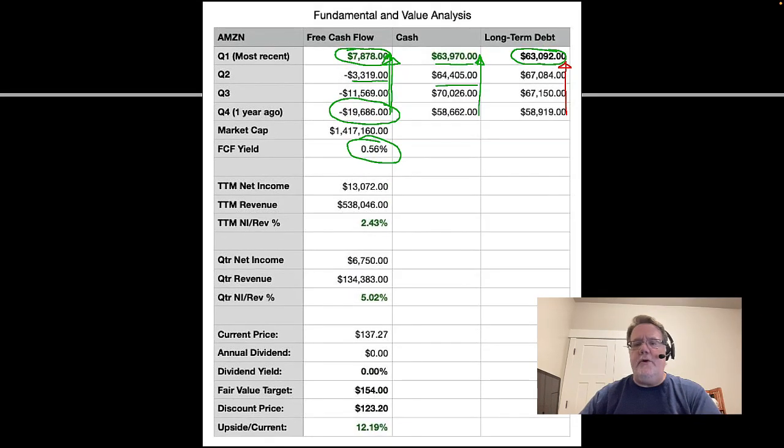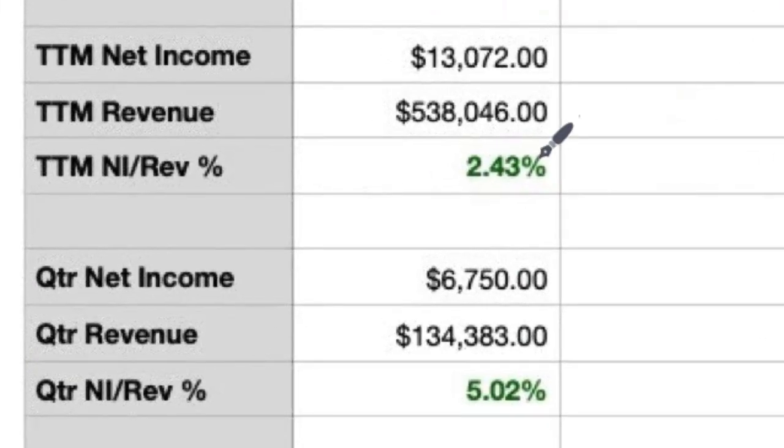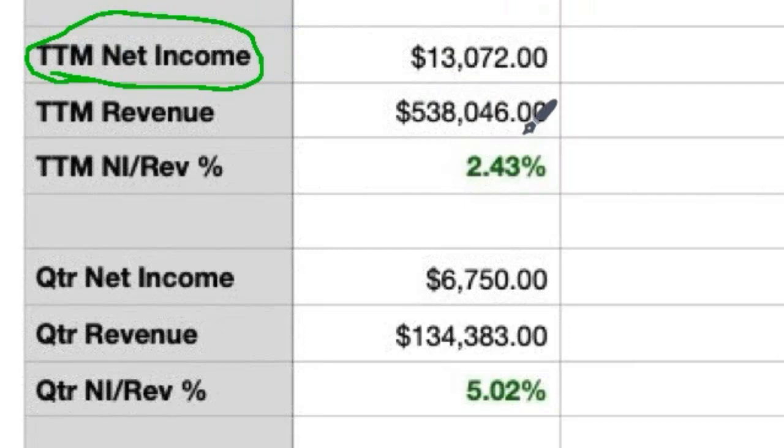Now, another element that really points to whether or not a company is operating on a profitable basis and can continue to service the debt that they have, whether or not they have the financial strength to reinvest in their business and find other ways to grow, is in its profitability metrics. I like to use net income versus revenue. I start by looking at net income versus revenue over a trailing 12-month period. That's the TTM right here. We can see that in this case, dividing net income by revenue shows 2.43% net income to revenue.